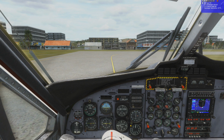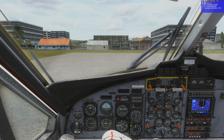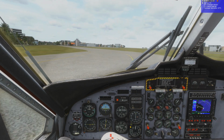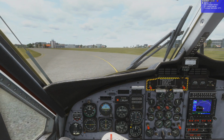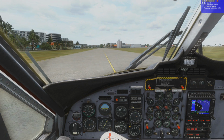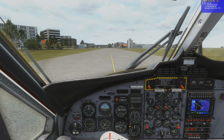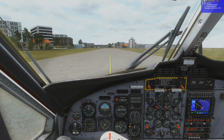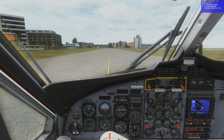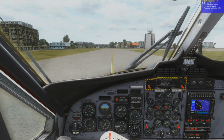Come on. A little extra power there to get her going. I don't want to get her going too fast, but if you bring it back at all, she really wants to slow down. It's weird, you bring the power up and you can hear it coming up, and then it comes down, and I'm not really sure why. I'll just hold her right here. She seems to be doing good right here. Having trouble staying on that line. I keep coming to the right.